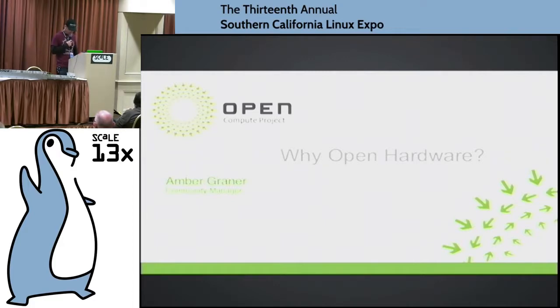This talk is called Why Open Hardware. The speaker is Amber Graner, and she's going to discuss the Open Compute Project Foundation and how it applies open source software practices to hardware design to increase the pace of innovation, efficiency, and drive adoption of open source principles in the data center ecosystem. So without further ado, I give you Amber.